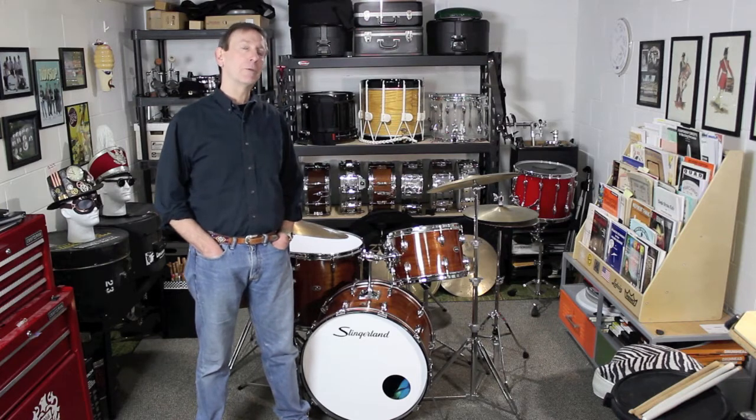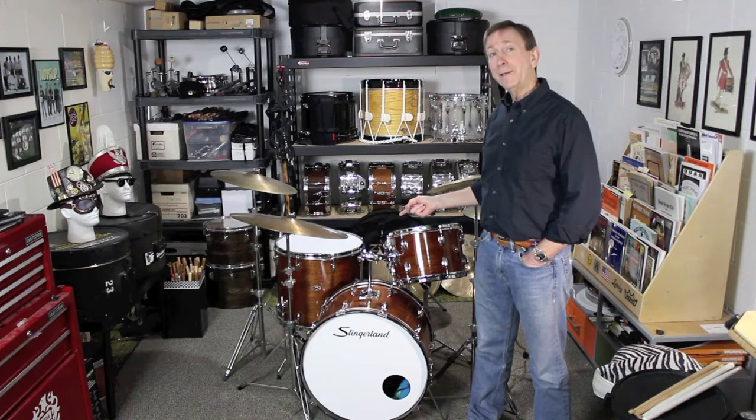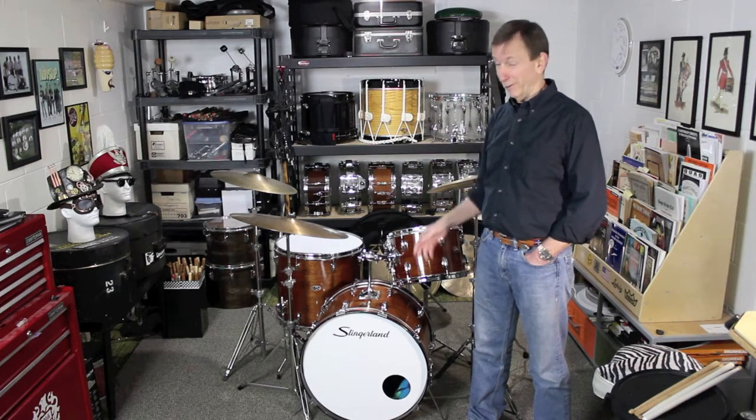I'm here in my home drum cave where I keep most of my drum collection. I also have a small studio at Music Hill in Waterloo where I teach drummers. This is my 1977 Slingerland Mahogany finished drum set. I recently spent about a year, little by little, restoring the finish on these babies. It was totally worth it to me.